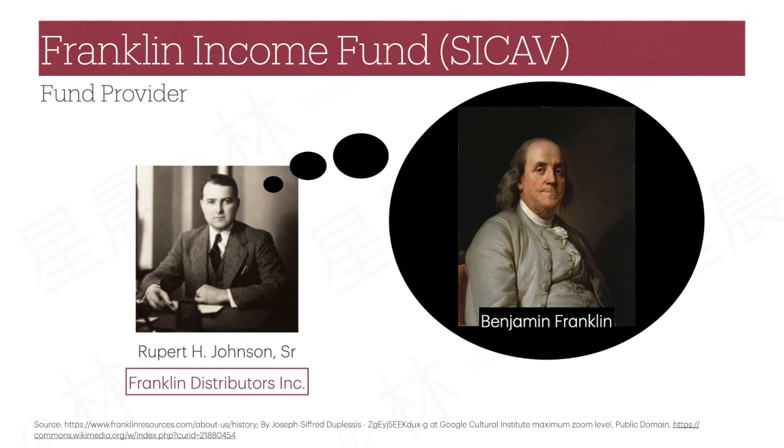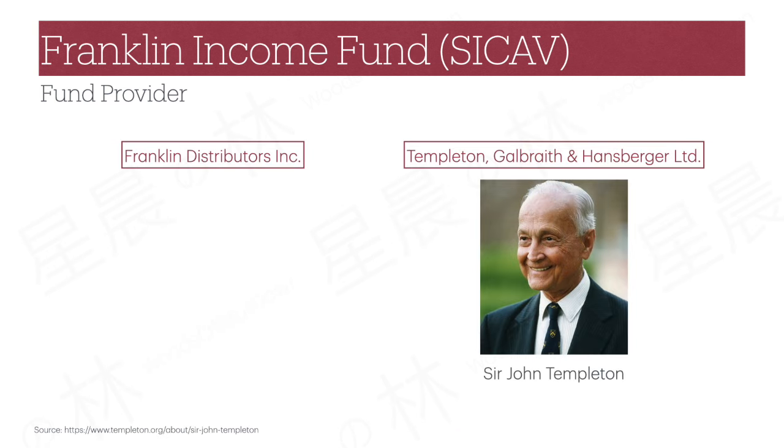The company started off as Franklin Distributors Incorporated, a US investment firm focusing on providing mutual fund solutions. It was founded in 1947 by Rupert Johnson, who named his company after Benjamin Franklin, one of the founding fathers of the United States. In 1992, Franklin acquired Templeton, Graybrooke and Hansberger Limited. The latter was owned by Sir John Templeton, who, among other accomplishments, is famous in the funds industry as a pioneer in emerging markets investing.